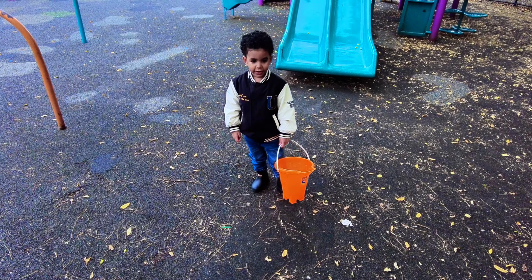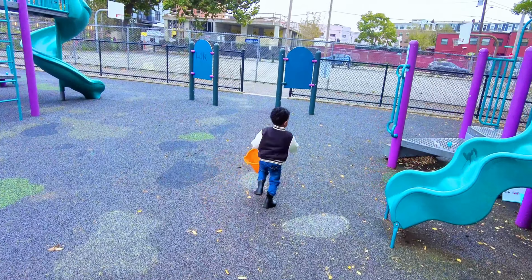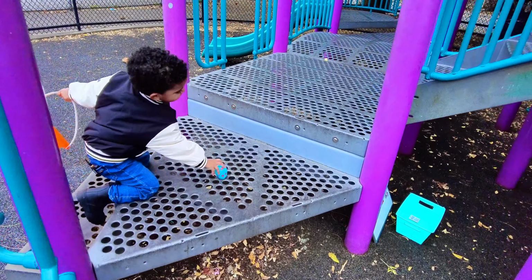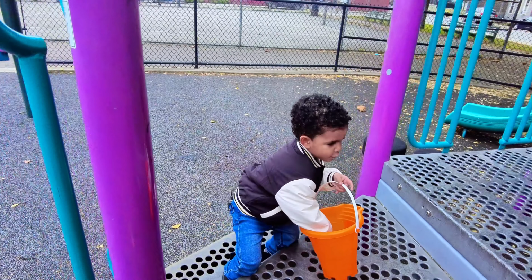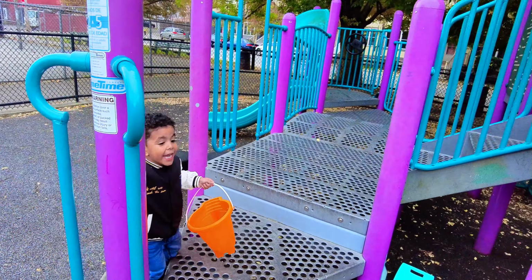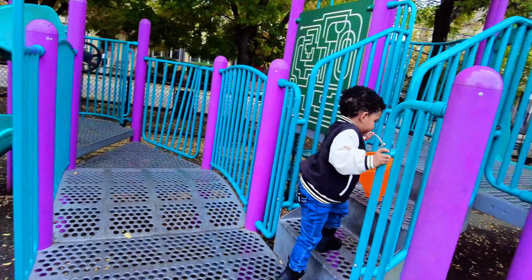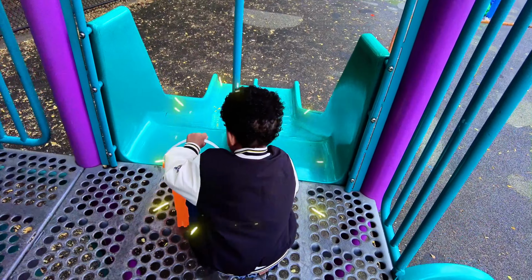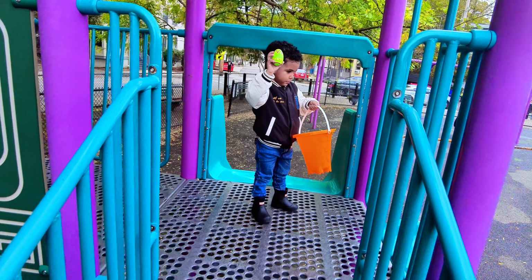All right, you ready to find the surprise eggs? Yeah! All right, let's go. I see a blue egg right there. Oh, go. Ooh, a blue egg. Put it in the bag. I see a green egg. Ooh, pick it up. Ooh, a green egg. I think there's one more over here.